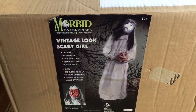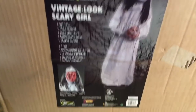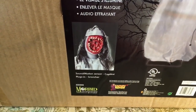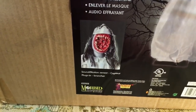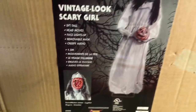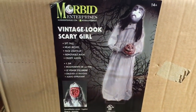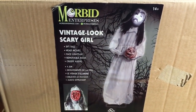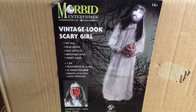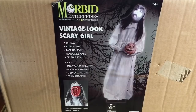Her face does light up, and then as you can see right here, her mask lifts to show this monstrous mouth, which is very scary. But she is equally as scary with the mask on, and I will definitely do a review on this prop. But I just want to quickly show you exactly what I did pick up. Like I said, a review to come.